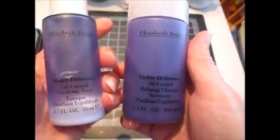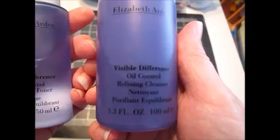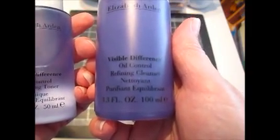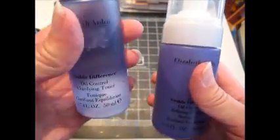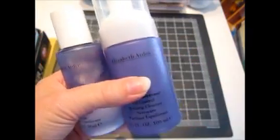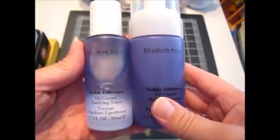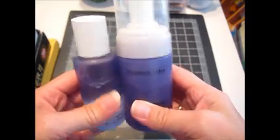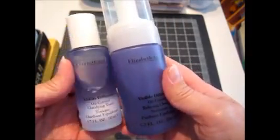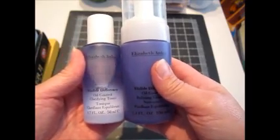Then I got this Elizabeth Arden Visible Difference Oil Control, Refining Cleanser, and Toner. These were packed in a plastic clamshell packaging. But it does look like some of it might have evaporated, unfortunately. But I'm just going to list it and see how it goes from there.